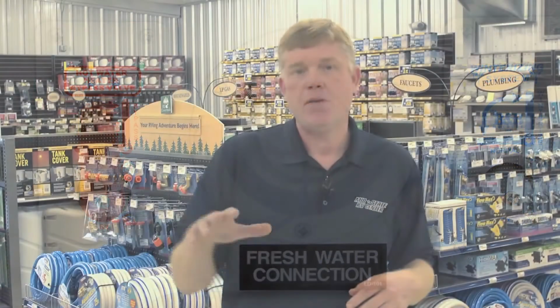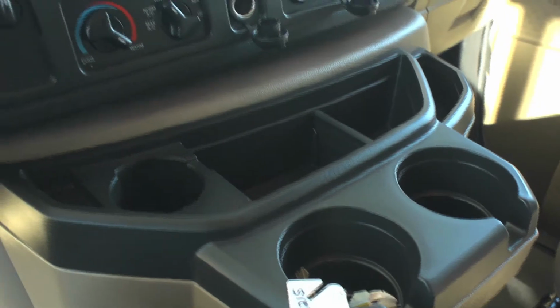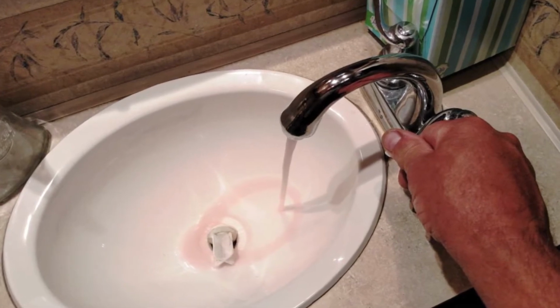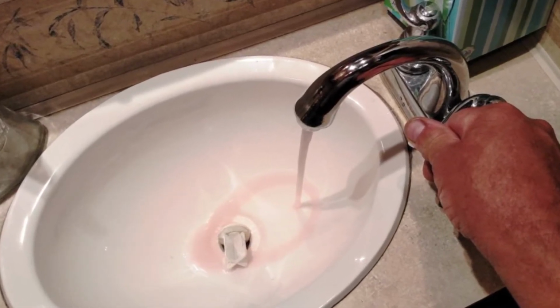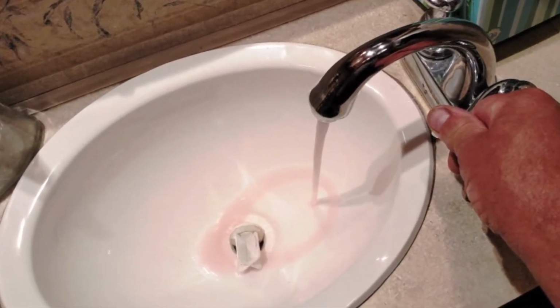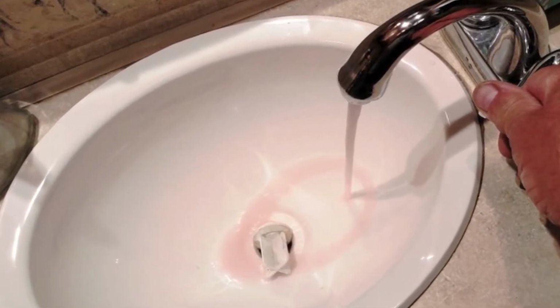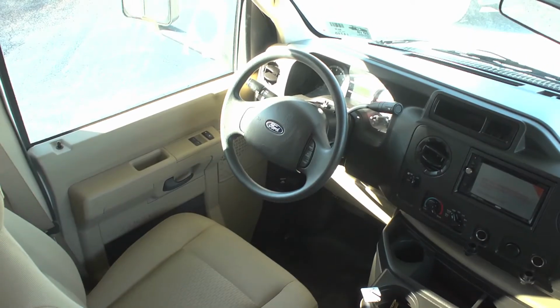Once you start pumping the solution into the camper, again, you want to go to the faucet furthest away. Turn it on as you're pumping it. Be sure that all the water's coming out. When the freeze band comes through, it has a pinkish color dye in it so that you recognize that it's the freeze band. Then, once that's coming through, you want to shut it off and then work your way back closest to the source.